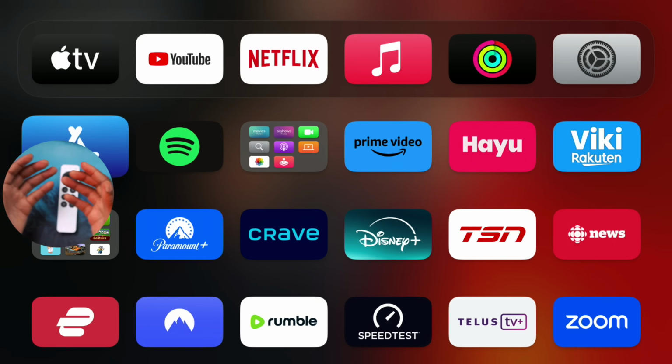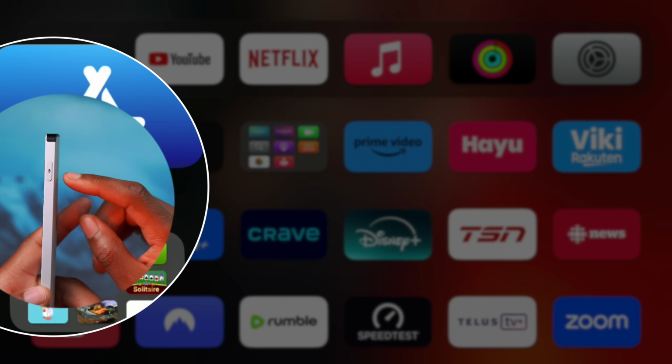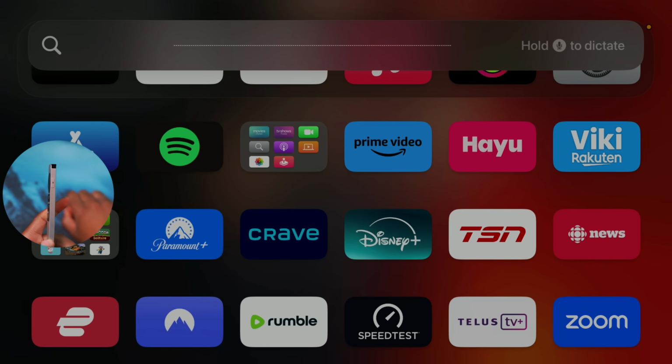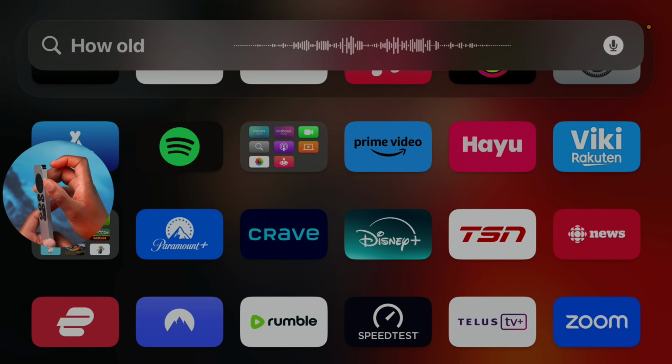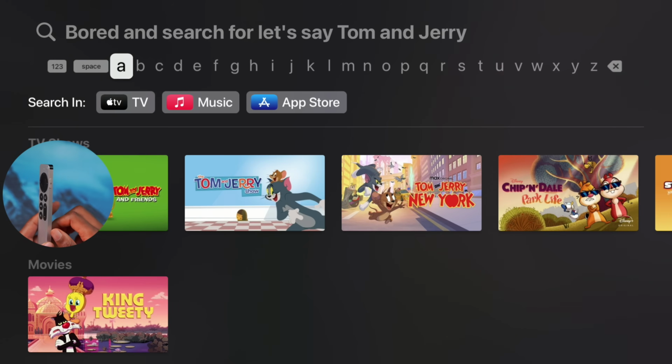And if I had my iPhone handy as well, it would just use the Siri on the iPhone. So even if you don't have your remote, you can still use Siri from any nearby device. Since this microphone button is the one that's used for Siri in most cases, if you're at the home page and you double tap it, you can see it will double down as a search. And now you can hold and search for, let's say, Tom and Jerry. You can see it opens up the search application right there, and it searched for Tom and Jerry.